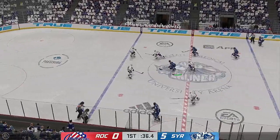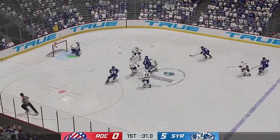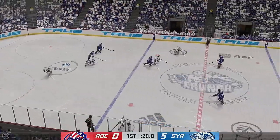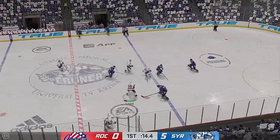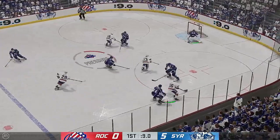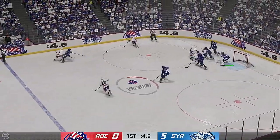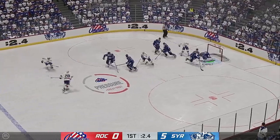Myers works the puck in his own zone. Fires it, and that goes off a body. Sends it quickly to Clegg. Right up the gut into the attacking zone. The Americans play the puck from the back of the net. Blocked in traffic.